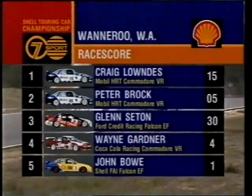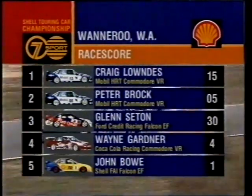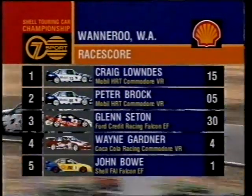Meantime, HRT are lapping it up, and Lowndes takes the checkered flag 1.5 inches in front of Peter Brock. The deja vu for HRT. Coke there now. Seaton should have finished third. He has. And here comes Bow managing to hold out Scaife. But Wayne Gardner getting the better of the Shell FAI Ford driver. The championship is just about set in concrete for Craig Lowndes.